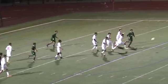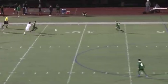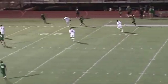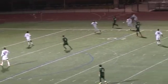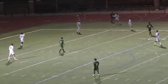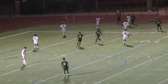They tried to get it through. It got blocked. Saugus didn't let it get to Goodwin that time. Classical takes it back. Saugus sliding. Knocked it out. Throw in for Classical.